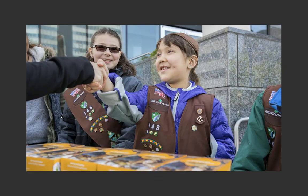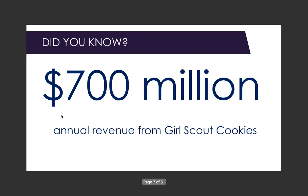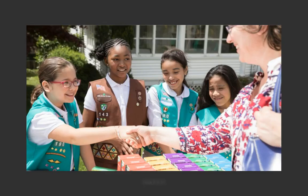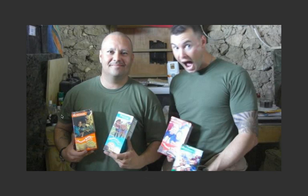Girl Scouts have been selling cookies since 1917. That makes them one of the oldest nonprofit earned income ventures we know of. And they've come a long way since then. Today, the organization earns over $700 million in annual revenue from selling 2 million cookies a year. Each box they sell costs about $3.50, and 75% of the money goes directly back to the local council. The rest goes to the bakers and to the national headquarters, which receives a licensing fee. It's a funding model that works amazingly well.